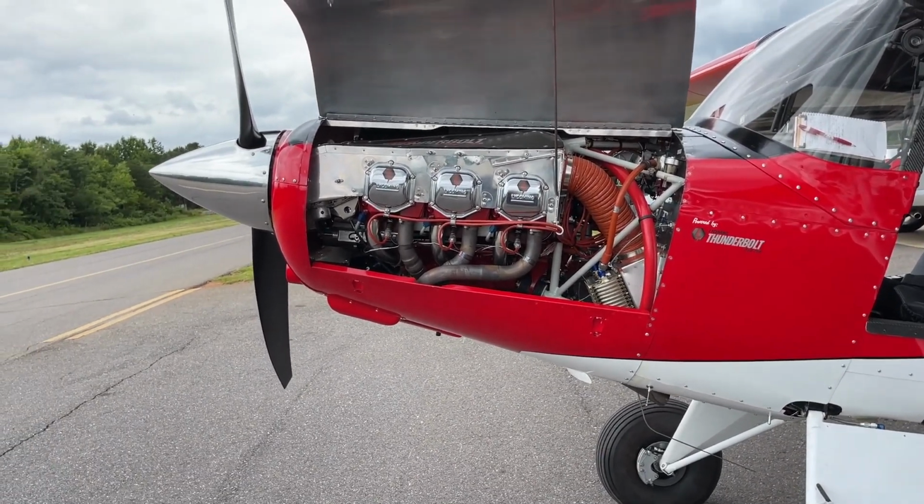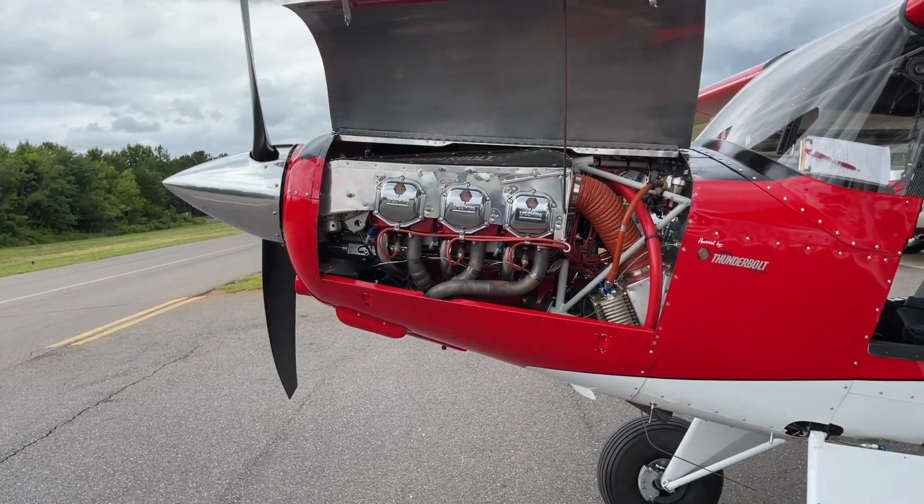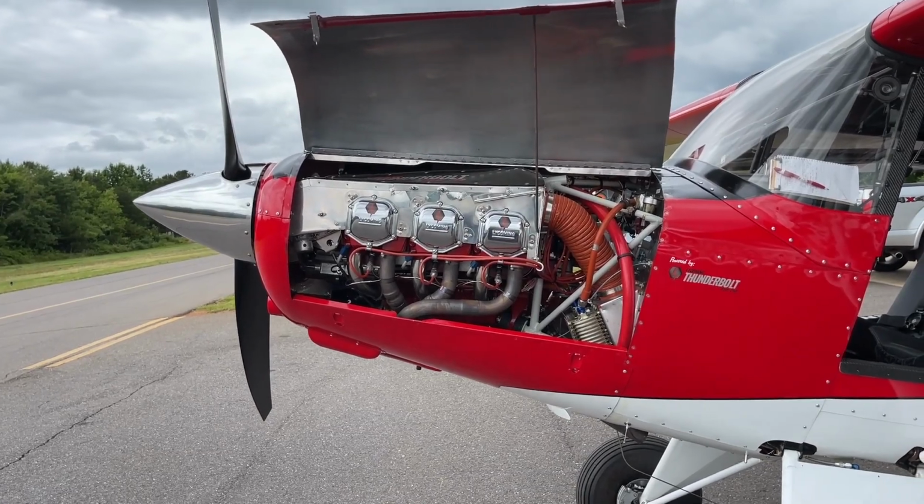Like I said, we're still breaking it in. Temps are kind of high when I pitch the nose up and want to do a climb, but once we get that engine broke in, I think we're going to be pretty happy.